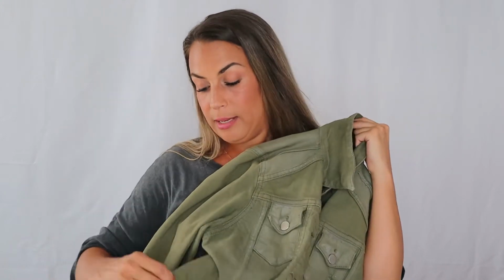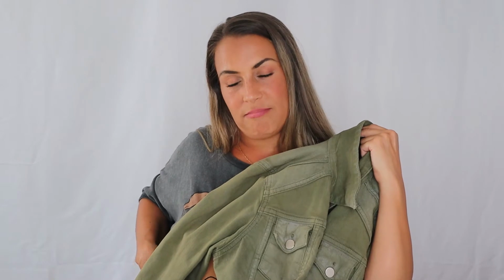Now, it doesn't have pockets, which isn't a big minus, but well, I kind of lied. The pockets are the ones on the chest, but we don't have the side pocket situation, but the overall jacket trumped the fact that there weren't pockets, so I love it.